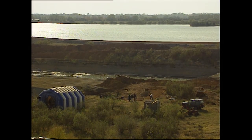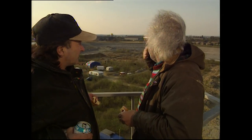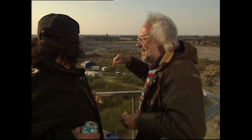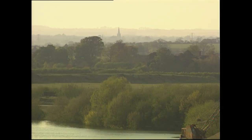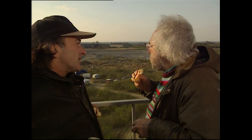Now, there wouldn't have been many people living in that area. There might have been, say, one family operating over the whole of this area. So the chances of finding their campsite in this area are pretty remote, really. But somewhere in this landscape, between here and the horizon, there was a family hunting and operating.